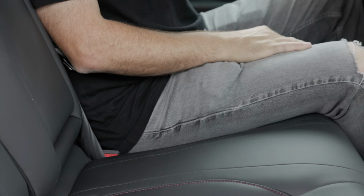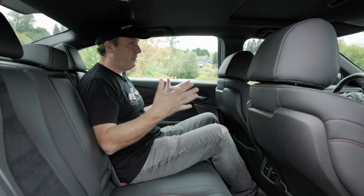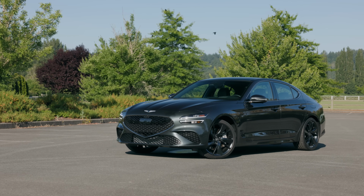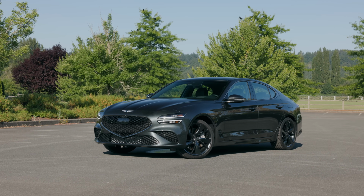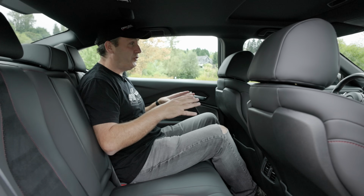Armrest, excellent. In fact, I would say that if you're looking for a second row, but you want something that is of the same basic size, you might instead look at the 3.3-liter turbo Genesis G70. That gives you more space in the back, but it's still a very sporty all-wheel drive alternative.